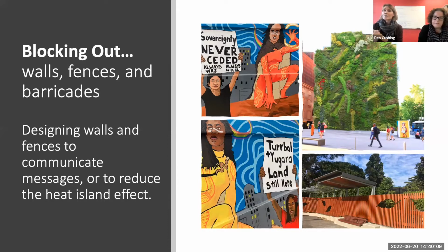So a lot of places around the world actually use murals on walls because they're like a blank canvas, to communicate some messages, important cultural messages, to spark ideas, to get people moving. So that kind of nudge. Some of these images are actually from the Gardens Point, the new mural on one of the walls here just outside of D Block. But then also we can use walls and fences to actually create sustainable environments.